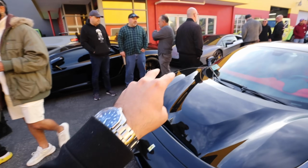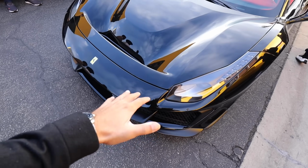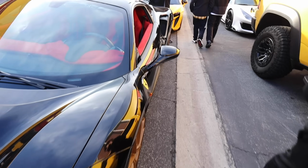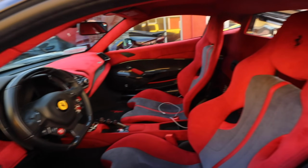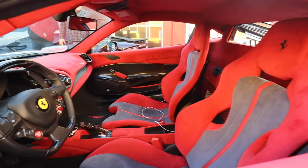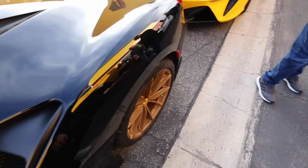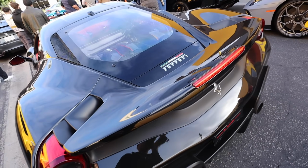A couple of Aventadors, one of them is like a frozen gray, gloss black. Check out this 488 Pista as well. Interior on this gets even better. Full suede Alcantara, red interior, carbon steering wheel, carbon door panel, everything is carbon on this thing. Beautiful car, gold wheels as well. One of my favorite specs, honestly, that I've ever seen.